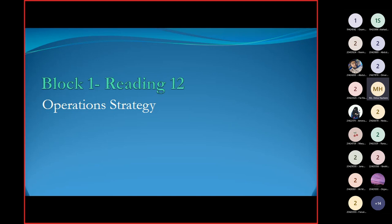Here you can see lots of opportunities to innovate, to come up with ideas, to change things, and to save money or save time or make things better. Operations management is an area that innovation could always be implemented.